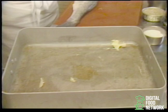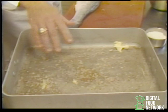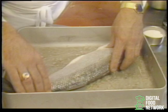Les échalotes hachées. And now you sprinkle the small onions into the bottom of the pan. He's actually preparing the bed to place the fish on. On pose le bar. And here's your beautiful fish in the pan.